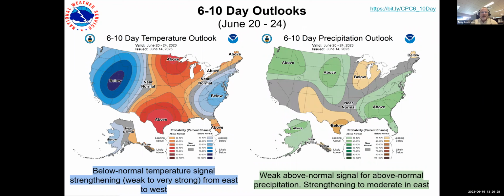Stepping out a little bit further in the outlook process, we're going to move from days 6 to 10 through days 8 through 14. And here the signals become a little less clear. On the temperature side, we have a weak signal for below normal temperatures across most of the state. And that weakens to the northeast to no signal at all. So basically in that northeast section, your best forecast would be near normal conditions.